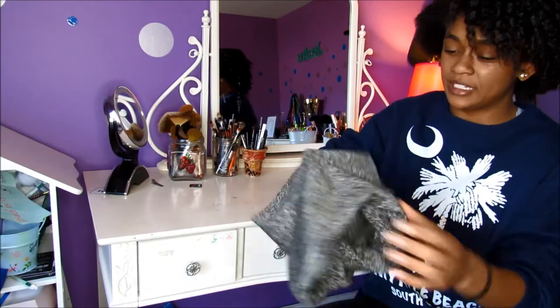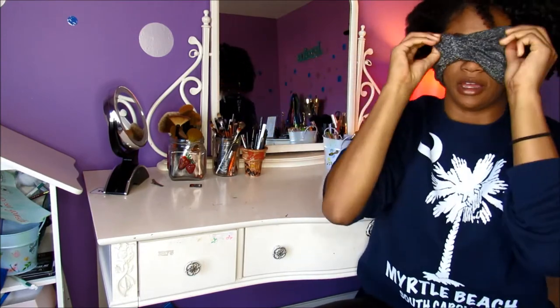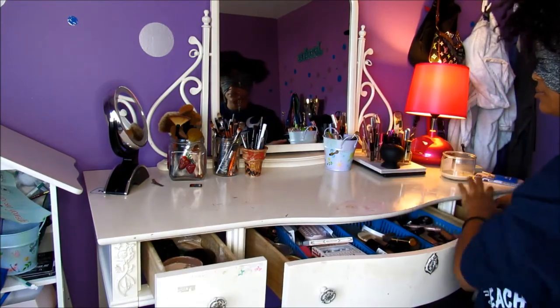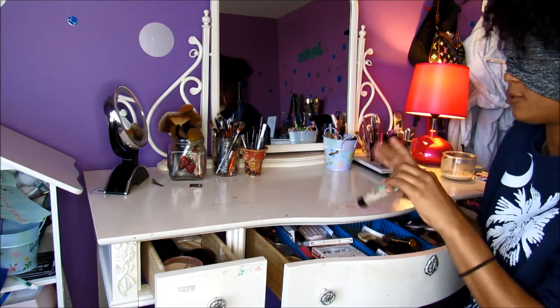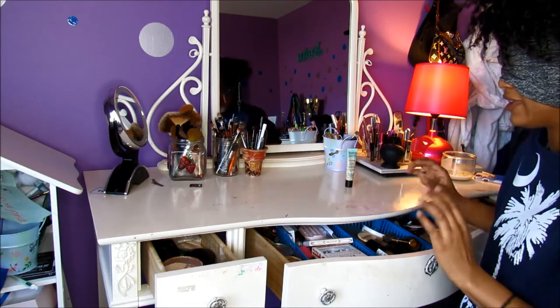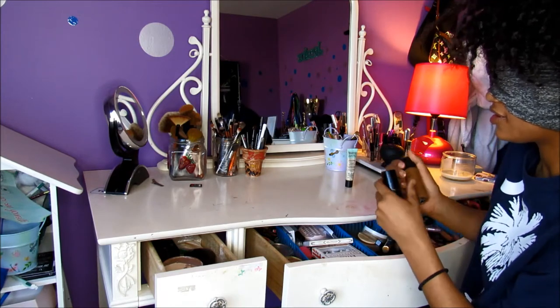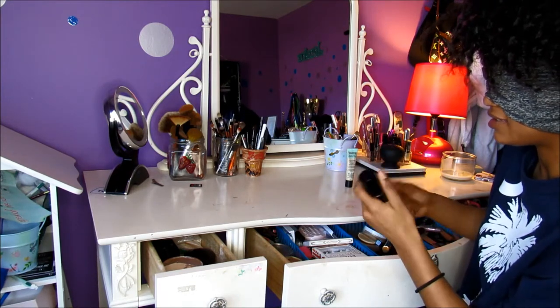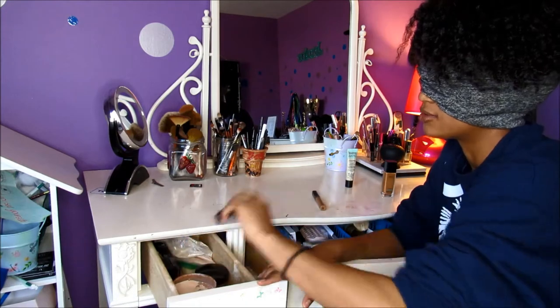So I have my blindfold. I'm gonna put it on. It's really a hair wrap, but I'm gonna use it as a blindfold today. Oh yeah, I cannot see anything. First, primer. I'm gonna look for primer. I know my primers are over here. Okay. Ooh, this one seems like my Benefit Poreless Primer, so hopefully that's it. I know this is my Milani one, but I don't know if this is the right shade. What is this? I'm gonna get this one. Ooh, okay, bronzer. Okay, so I'm gonna show you guys what I picked out.